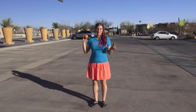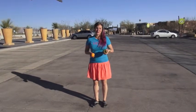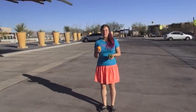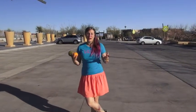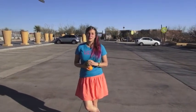We are just at the beautiful Springs Preserve. It's an awesome little thing if you're in Las Vegas. It's a really neat place to go to learn more about the land here, why it was settled, and the natural flora and fauna.